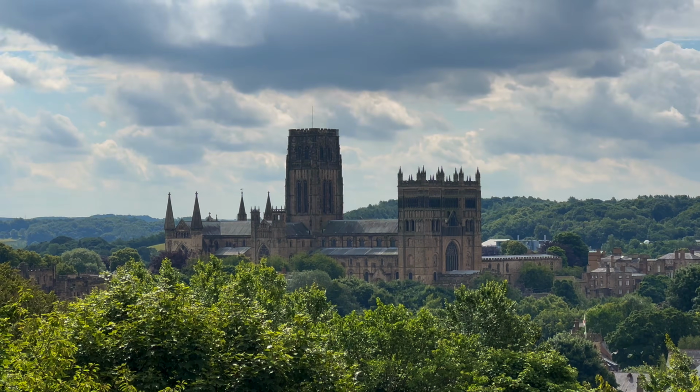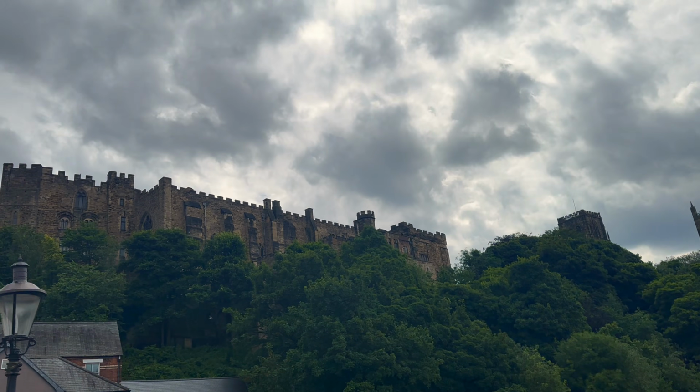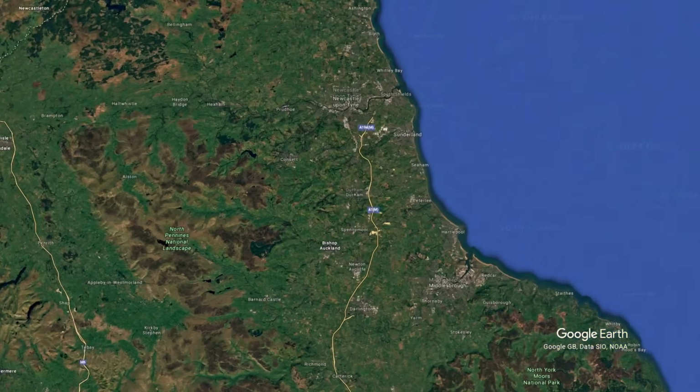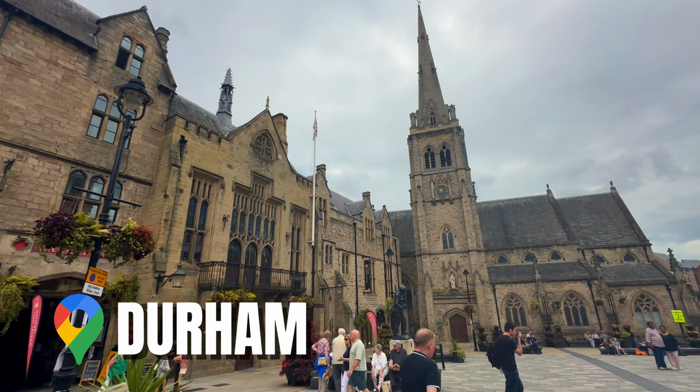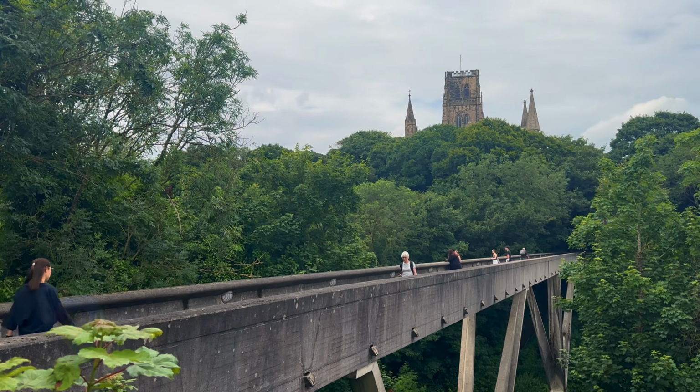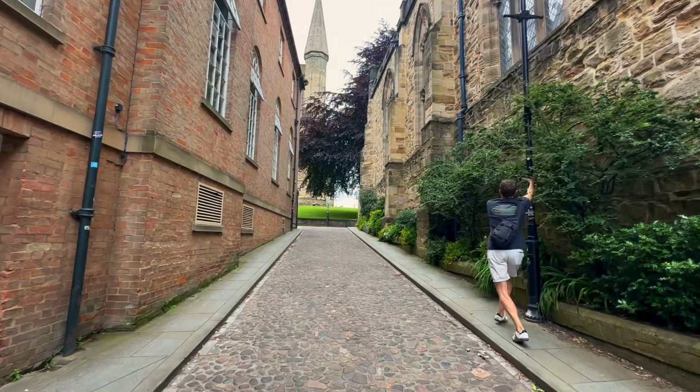The North East isn't just beautiful coastline scenery, it has some of the UK's most iconic cities. Our first stop was Durham, a place that completely charmed us with its mix of history and greenery. This historic city is not only incredibly scenic, but it's also full of a vibrant energy and character.